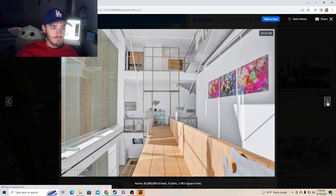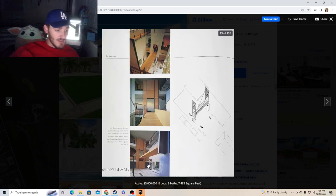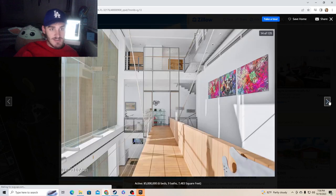Wait, what's this? This is inside the magazine. Dude, this house is in a magazine. That's actually insane, bro. Ormond Beach, bro. On the charts. But they have Coke bottle. I want to look in that so bad.